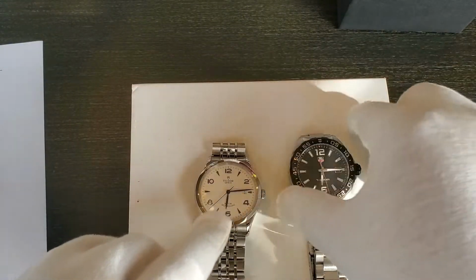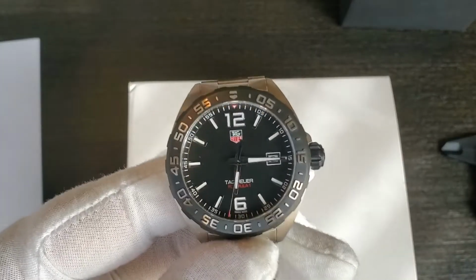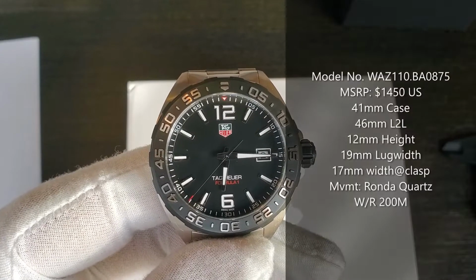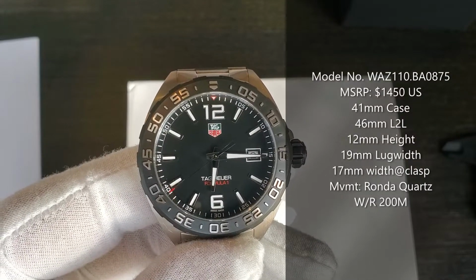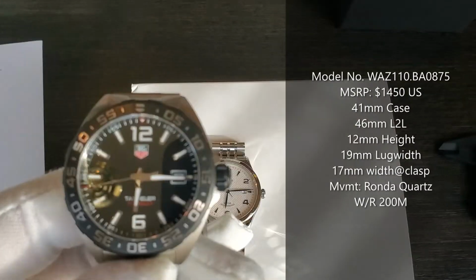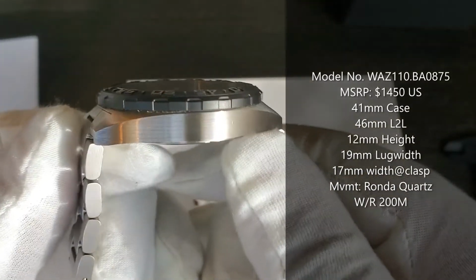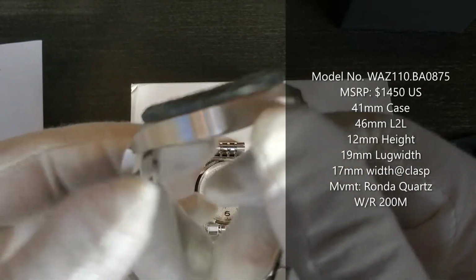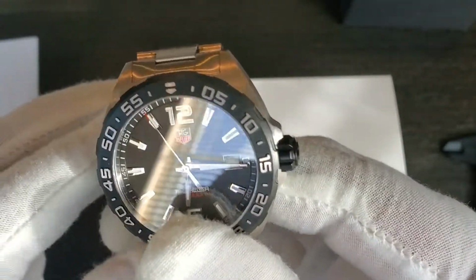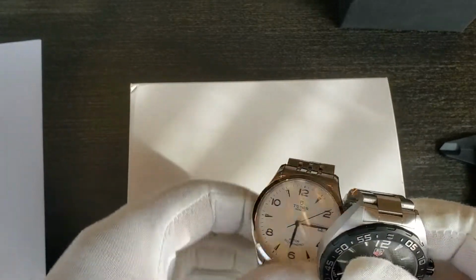And then we'll take a look at the Tag Heuer Formula One. Here it is. I'm also putting the specs up for the Tag Heuer Formula One. Like Tudor, this company's been around for a long time. It's a kind of polarizing brand. Some people like it, some people don't like it. But I like Tag Heuer, and I feel like they've got a permanent place in the watch market. I feel like this watch is also very underrated, and I love the way it looks. All right, and then we'll just put them side by side here for a second.